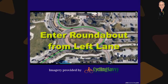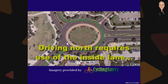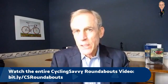So look at that. The next slide, Katie, would be entering the roundabout from the left lane, which you have up there. Again, she demonstrates how to enter from the left lane. And I think we've shown that driving north requires the use of the inside lane. There's one other there. Yeah, so I think I've gone through each of the slides that they gave us. Again, I really recommend looking at the video. I think it plays for 4 minutes. I think it gives a very good explanation.